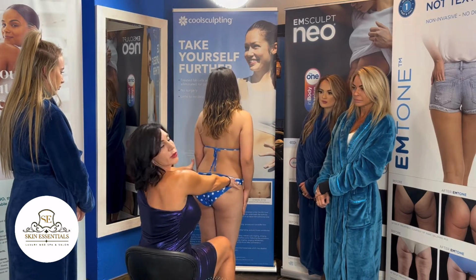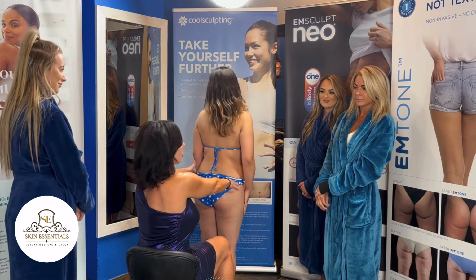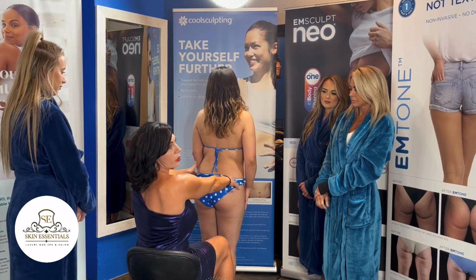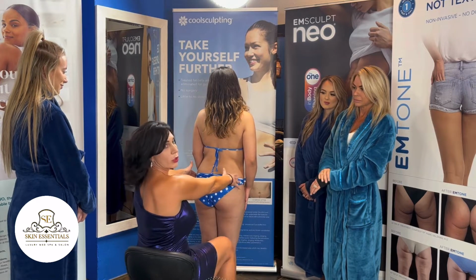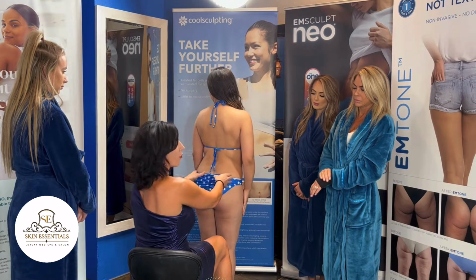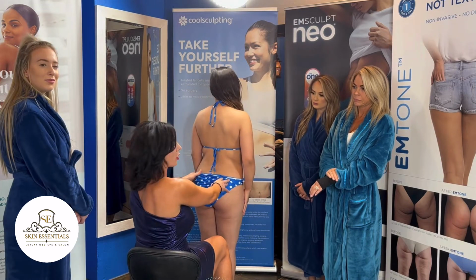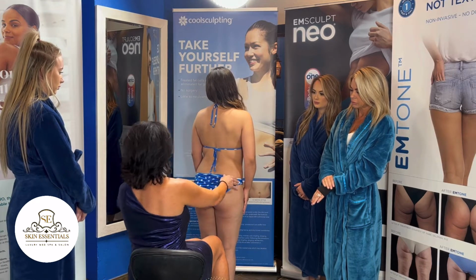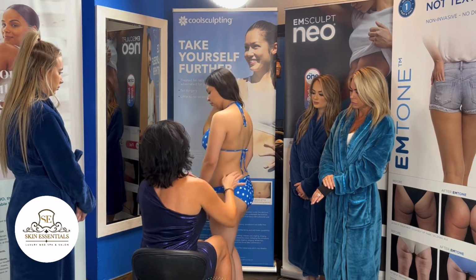And I don't wear gloves whenever I'm pinching fat because it's hard for me to really tell how many cycles we need to use. So we've already talked about this. It's no different than getting a massage. So I like to be able to really grasp the skin and the fat so that I can see what treatments we actually need to do. Okay, turn this way for me. So is there anything else?